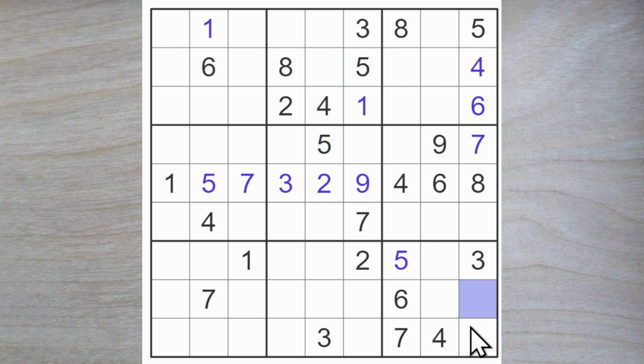Let me look at these four squares. We can solve at least one of them quite easily because these four squares need to be a 1, 2, 8, and a 9. And we do have a 1, 2, and a 9 blocking here. So this must be an 8. 1, 2, and 9 here. Those I can't solve yet, except I know this is a 1, 2 because the 9, of course, blocks down.